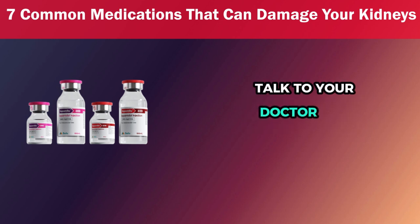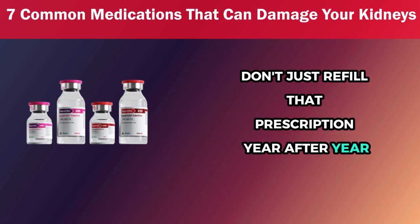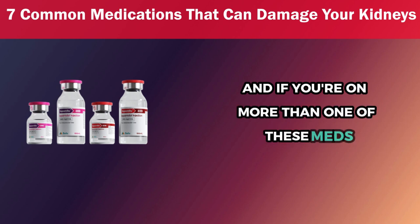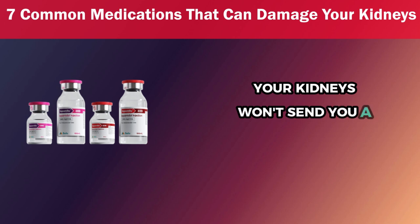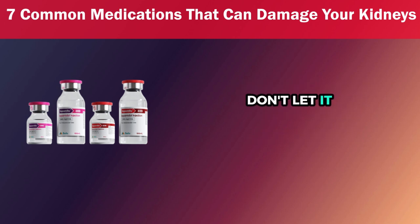Talk to your doctor. Ask questions. Don't just refill that prescription year after year without checking how your kidneys are doing. And if you're on more than one of these meds, that's your sign to take it seriously. Your kidneys won't send you a warning text. They'll just keep working until they can't. Don't let it get there.